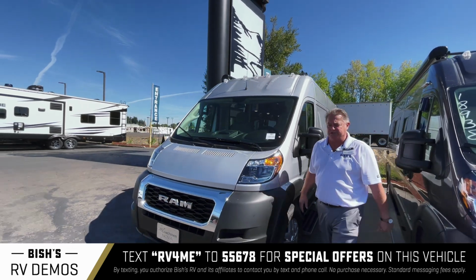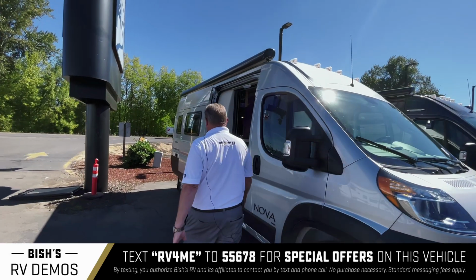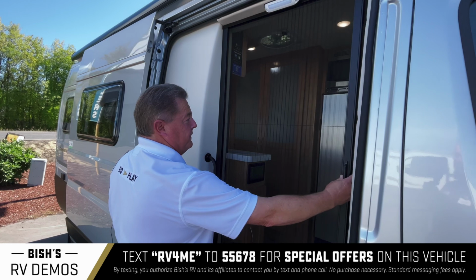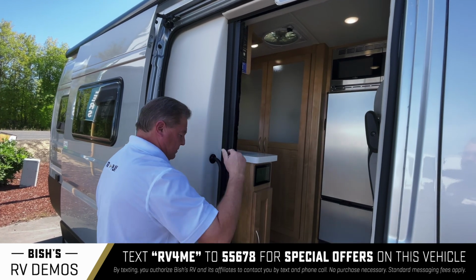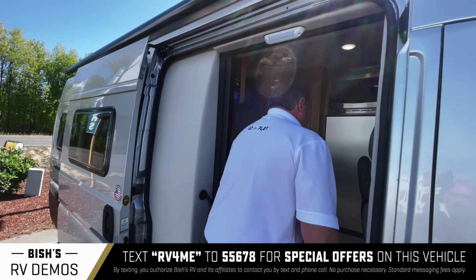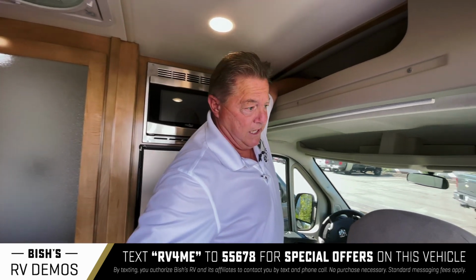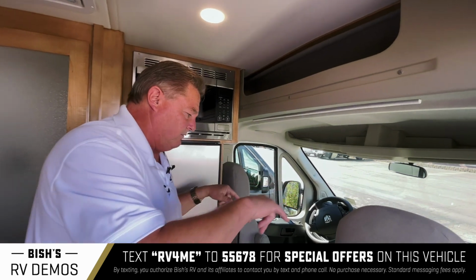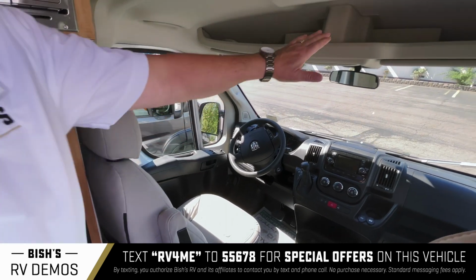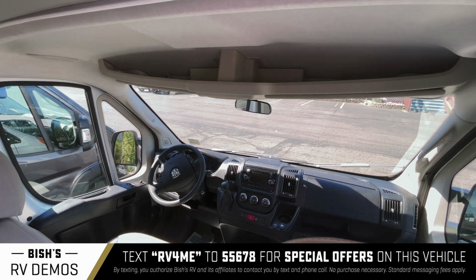Come on inside, let me show you the inside. Large entryway. It's got the screen door here to get the ventilation blowing through while we're using the coach. Easy step into access. Overhead storage up front goes in quite a bit. Seats swivel around. Posted table in the middle for a lunch area. A little bit of overhang above the dash here. Nice view out the windows.